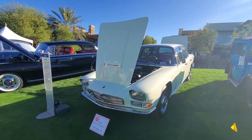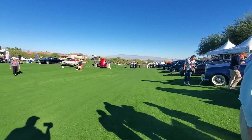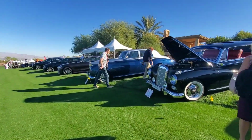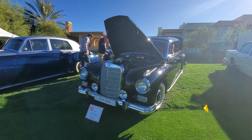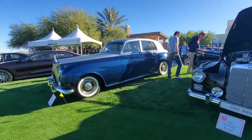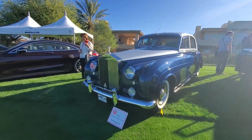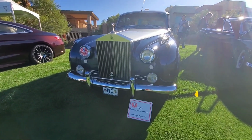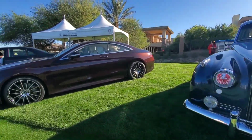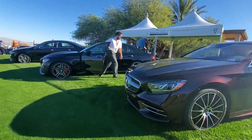64 Maserati Quattroporte. And look here, 61 300D Mercedes. We got a Rolls. How about that? 62 Silver Cloud from Phoenix. And look at that late model Mercedes Autobahn Cruiser, Mercedes-Benz of Henderson.